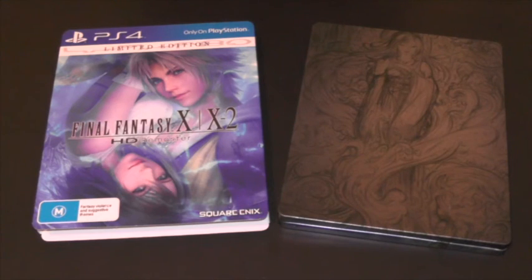I have played through a little bit of Final Fantasy X on the PlayStation 2, never finished the game, and I've never played X-2 before, so really happy with this edition. It's the limited edition steelbook, which is really nice, so I think I got a pretty awesome deal on that.